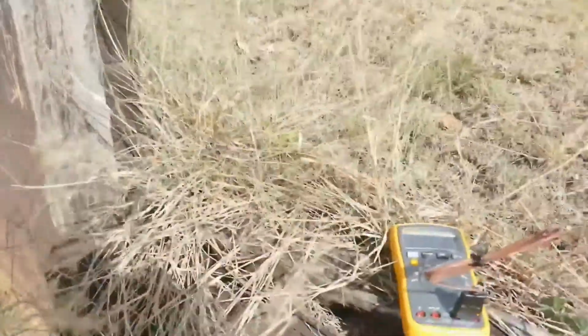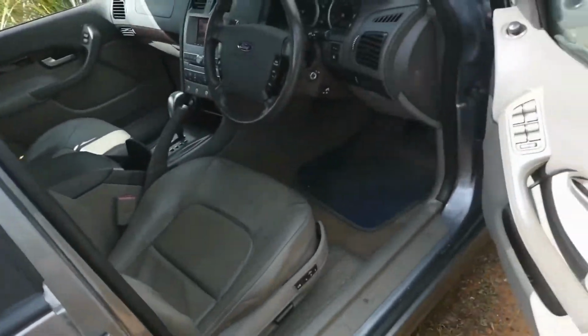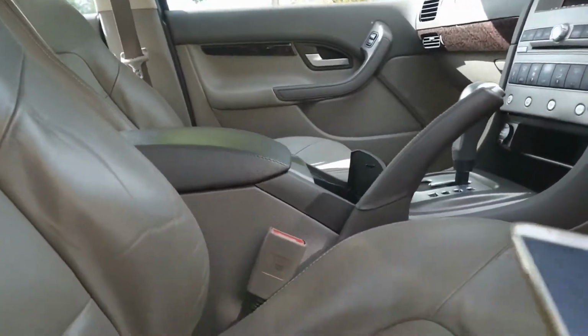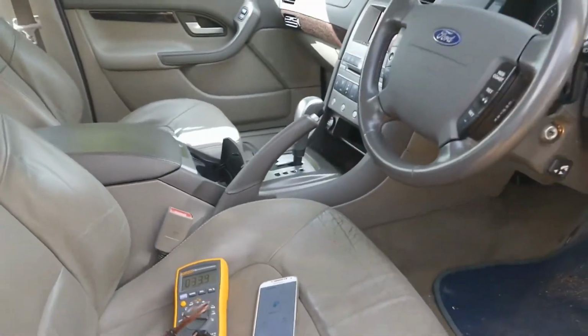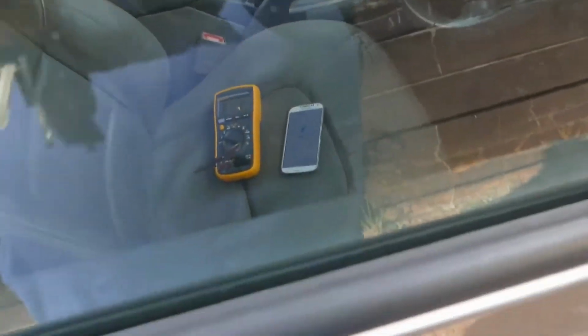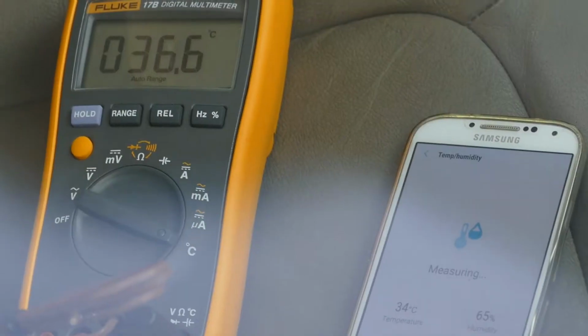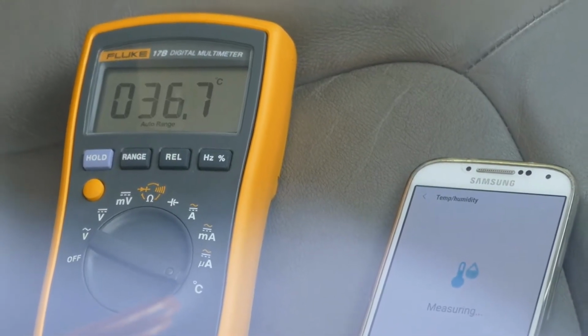Okay, we're back outside now, and currently outside in the sun it's 31.6, stabilising, and it's been a good half hour. The windows are still down in the Fairmont here. When it stabilises, 36.6 inside the Fairmont. Let's crunch the numbers on that one when we finish the video.